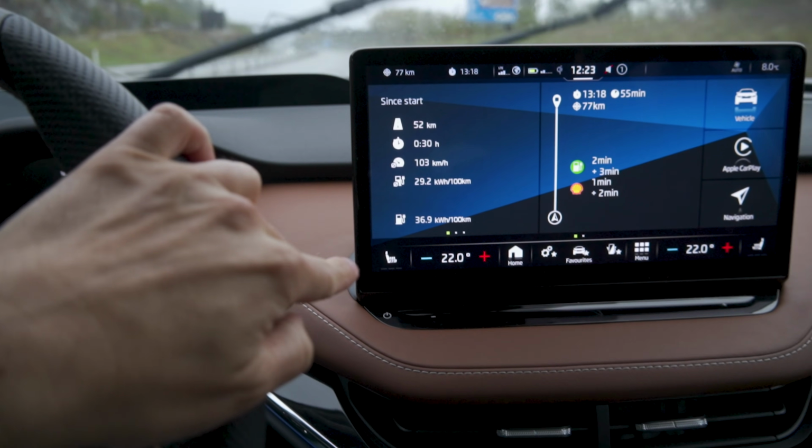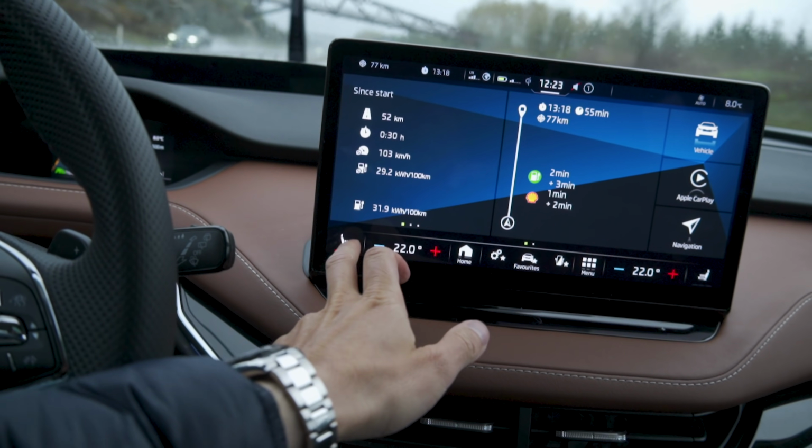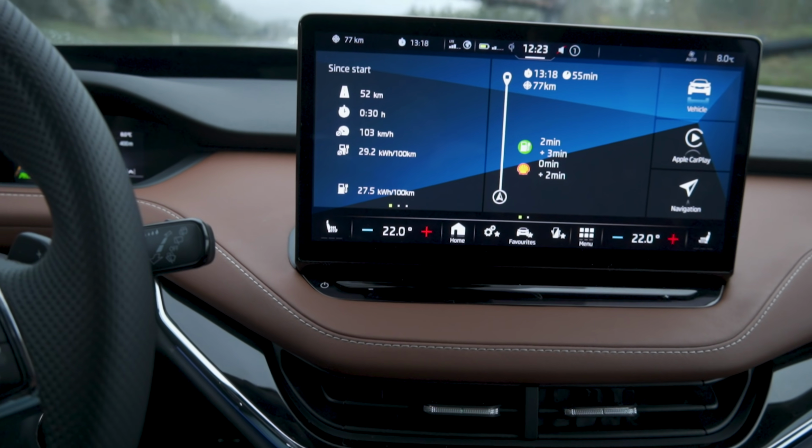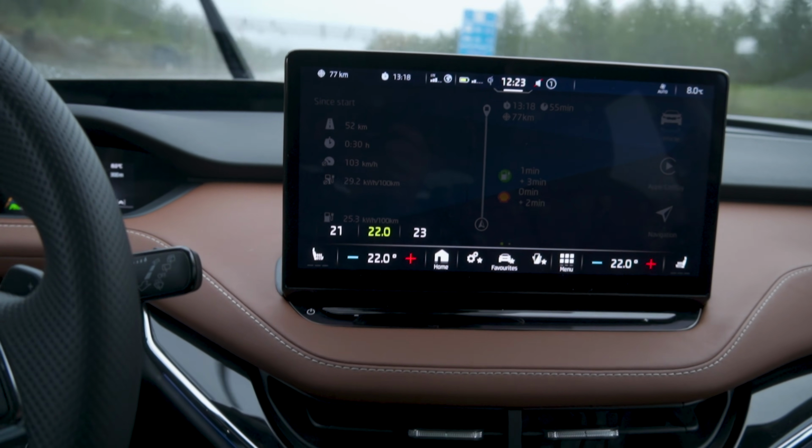And on the bottom screen here, you also have your temperature for your seats. It's just easy to use. You don't have to press it and then you're into a sub menu. The same with the temperature. You just press it. So simple.